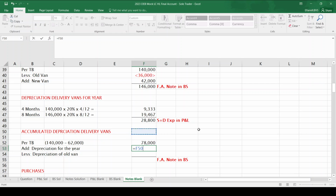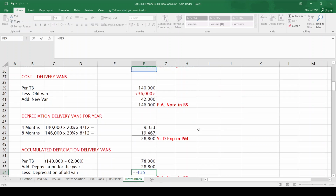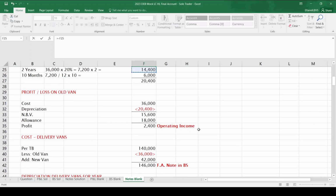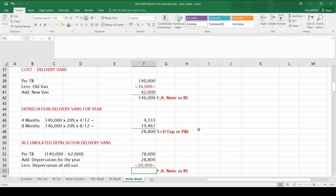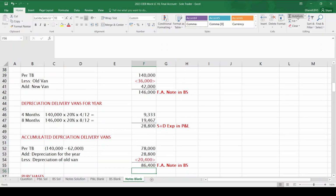Now I'm going to add my depreciation for the year, because that wasn't included in the trial balance. That was an additional note, so that needs to go in also. And I need to take out the depreciation of the van that I sold, because we don't have that van anymore. So the depreciation of that van needs to be taken out, and the depreciation of that van is 20,400. So now my accumulated depreciation of vans is 86,400, and that will also go in the fixed asset note in the balance sheet under depreciation.